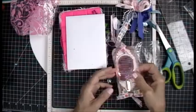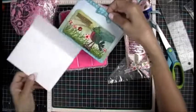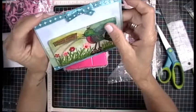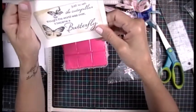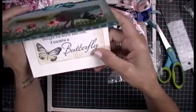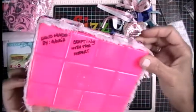Okay. I'm actually loving this. This is all sequin. I really have to get into this. I do. Oh my God. Look at how cute that is. It's got glitter glue. Oh, I would love to know how she did that. Just when the caterpillar thought the world was over, it became a butterfly. That's gorgeous. Wow. Handmade by Gloria, Crafting with the Heart. Loving that too.